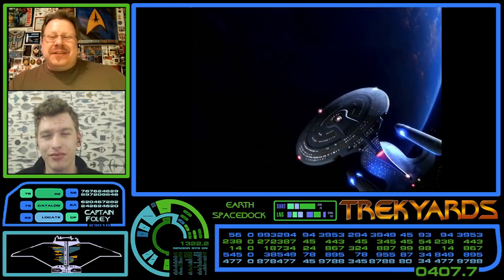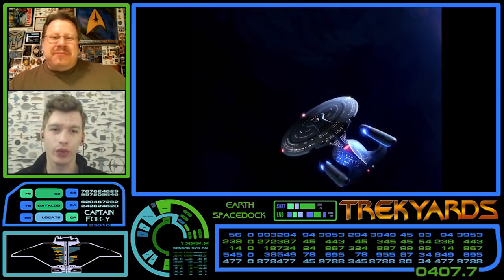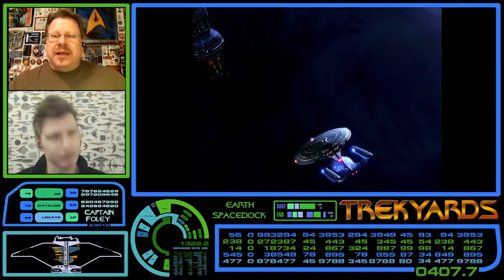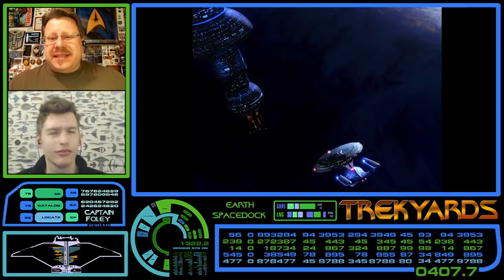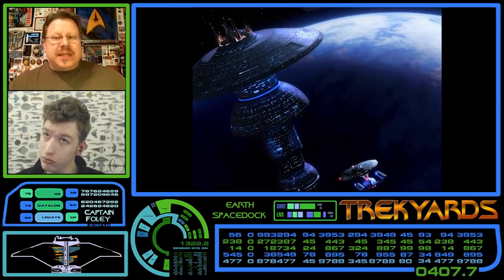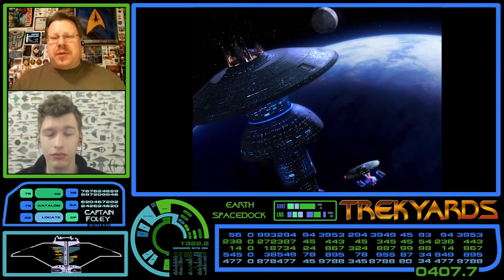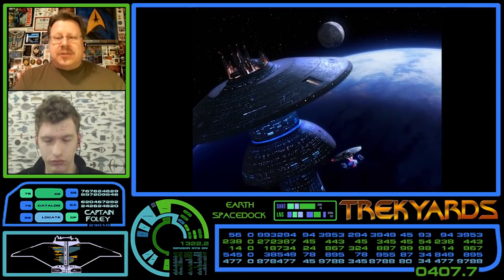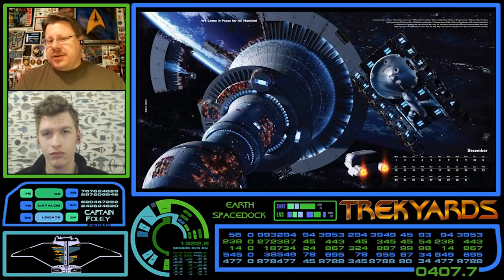The station is in a synchronous orbit around Earth, and while commonly referred to as Space Dock, it is also known as Earth Spacedock and even Starbase 1, and has a registry number of NCC 6038. Known as a Class 3 model S-type station, this was constructed at some point prior to the events of Star Trek 3, taking place in 2285, and assumedly after Star Trek the Motion Picture.